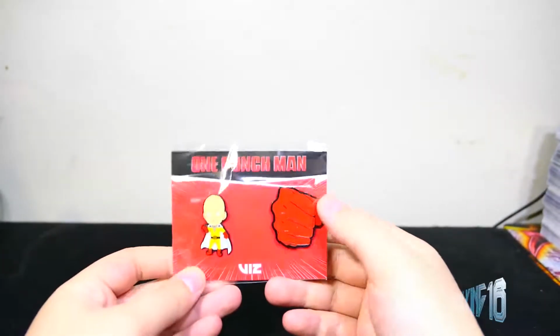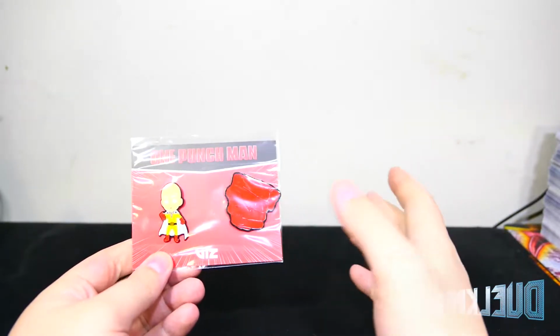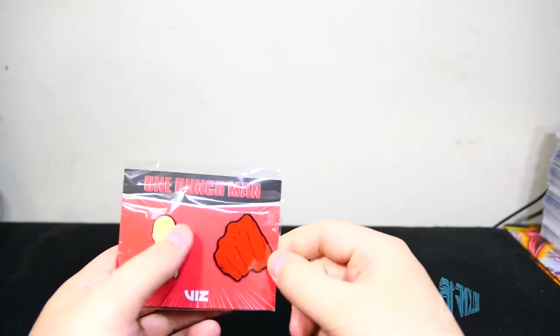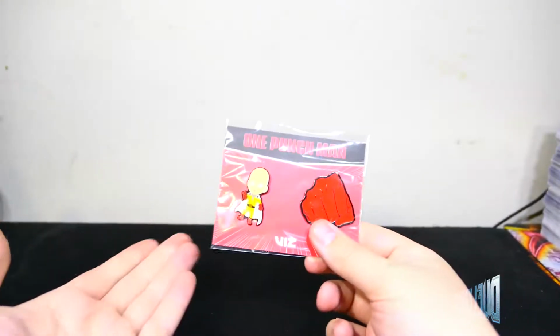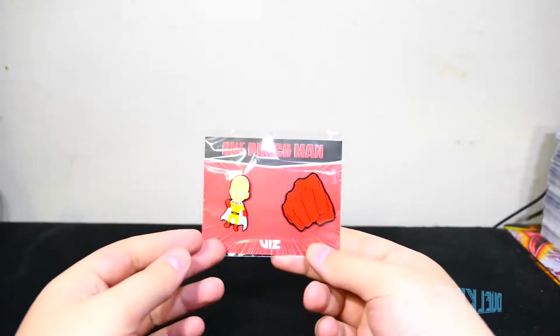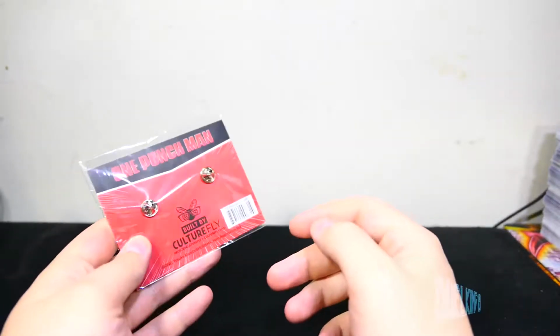But I went to Viz and I met another girl there. And she was super nice, and we both agreed that if one of us got in, that we'd just say, hey, the other person's with us, so we both wanted the same thing. Luckily, we both got the same thing. So we got Saitama, One Punch Man, pin sets. One with him and one with his fist. So that was great. That was amazing.